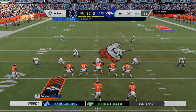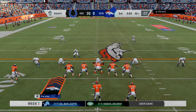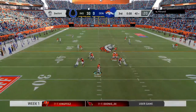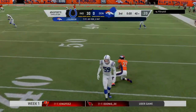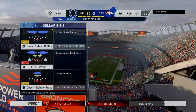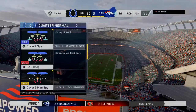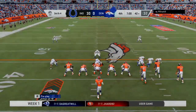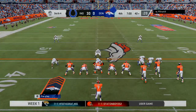Brings up 2nd and 4 at the 42-yard line. 2nd and 4. And that one not to be. It's incomplete. So they couldn't hook up as time has now run out on this 3rd quarter of play. Welcome back now to Denver. It's the Broncos trailing, but they do have possession of the football as we begin quarter number 4.